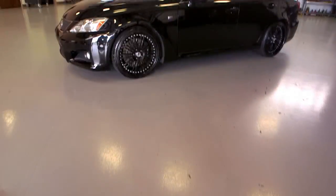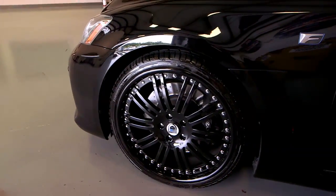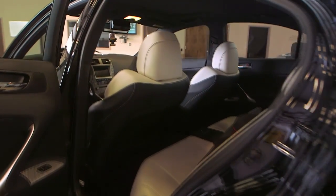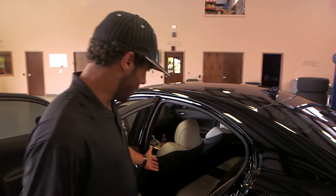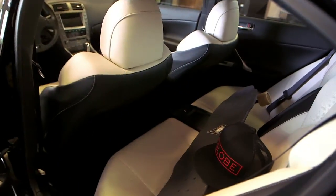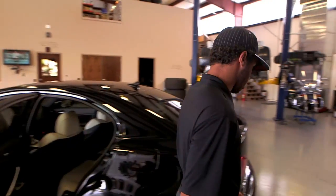Just added some Asante 20-inch wheels to it. Looks good. Riding down the road, I get a lot of looks and a lot of comments on it, so it's a plus. The leg room doesn't look like there's much, but like I said, you can scoot the seat up, give people a comfortable ride here, but definitely gotta have my Globe longboard with me. Go check out the trunk.